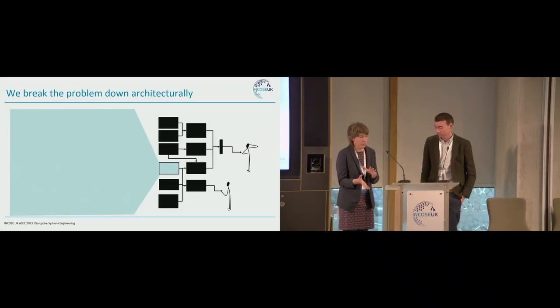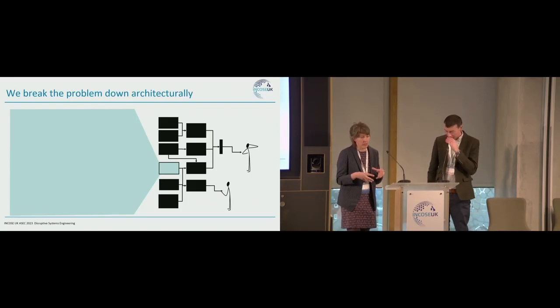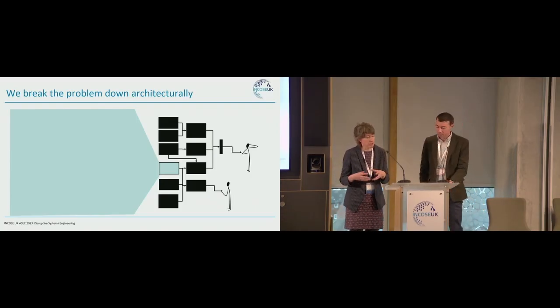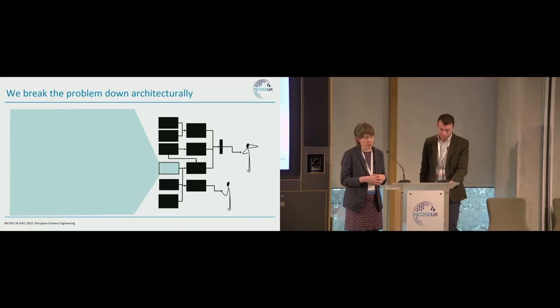The other way we break work down is architecturally. So very often a team will be working in a system that is really a part of a system of systems. And it's quite hard to understand how the work that you're doing on that system affects the user's experience in the real world.